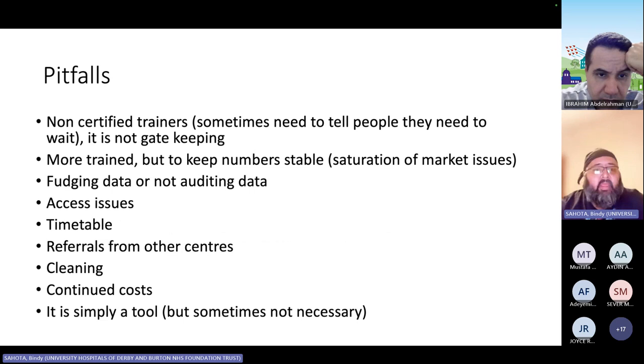So what are the pitfalls? These are kind of the opposites of everything I've just said. So having non-certified trainers, it is very difficult sometimes when you're trying to set up a unit, that you can't train everybody at the same time. So you do have to tell some people you do need to wait. It's not gatekeeping, it's just looking at it pragmatically and functionally, that you can't deliver everything all at once to the same person, and you can't over dilute the practice as well.